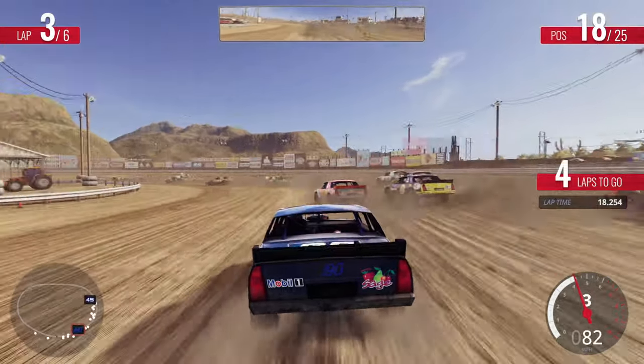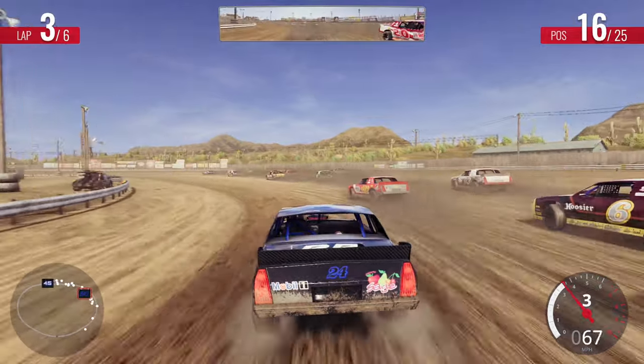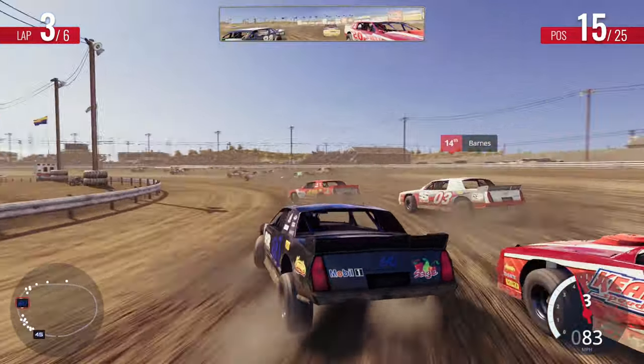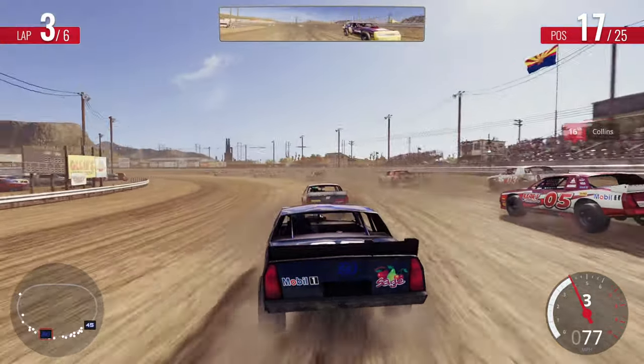Drivers are pedal to the metal. The mud is flying and the cars are covered in dirt. It's another great day at the racetrack. We're holding this inside lane. This is for the track. Right there. Oh god, somebody else is right there. Alright, whatever, dude.